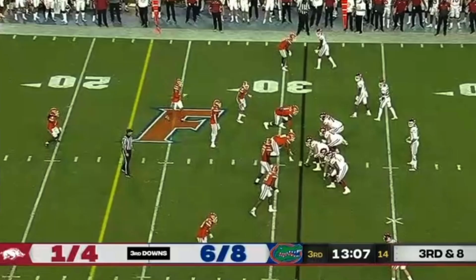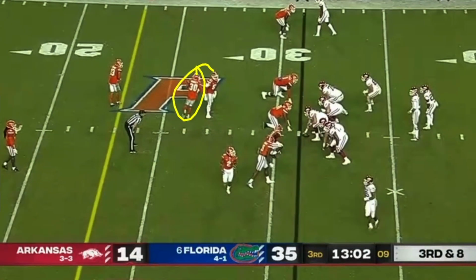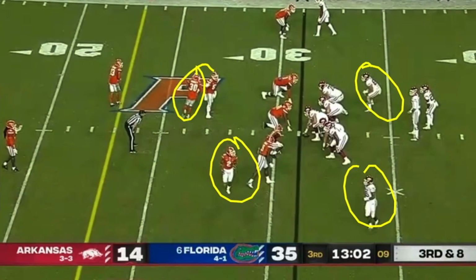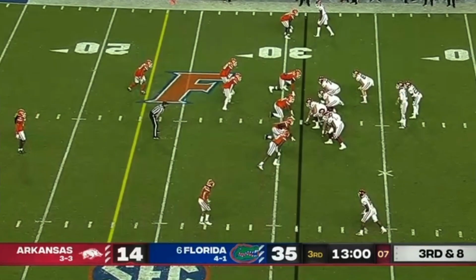3rd and 8. Let's motion across and see what Florida's in. Looks like we're in man. We're in man. There's Bernie locked up. Here's Stewart locked up. Let's look pre-snap. Franks, what do you like? I see a lot of cushion right here. I certainly don't like this, and I definitely don't like what's on the bottom of the screen either, which is also press man. You can't see that, but it's there at the bottom of your screen.